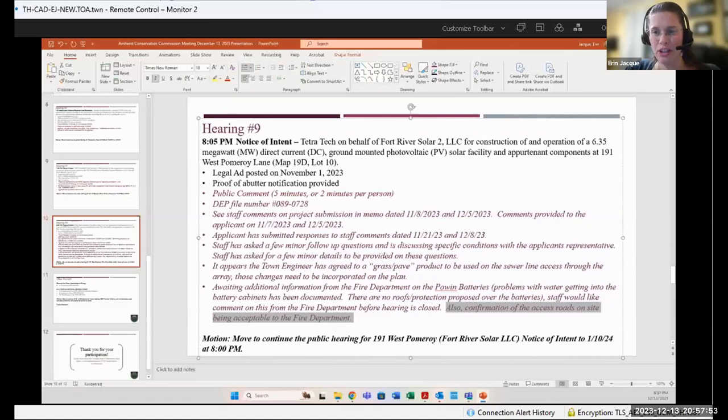And so I think it would be good for us to get some confirmation on the access roads. And also, it would be good to get some feedback on the battery storage. It doesn't necessarily mean that the fire department has issued their permit. It doesn't mean that they've approved everything that's being installed per se, but just to say we've reviewed the plan and we don't think that there's going to be any substantive changes to the conservation permit as a result of anything we may require.